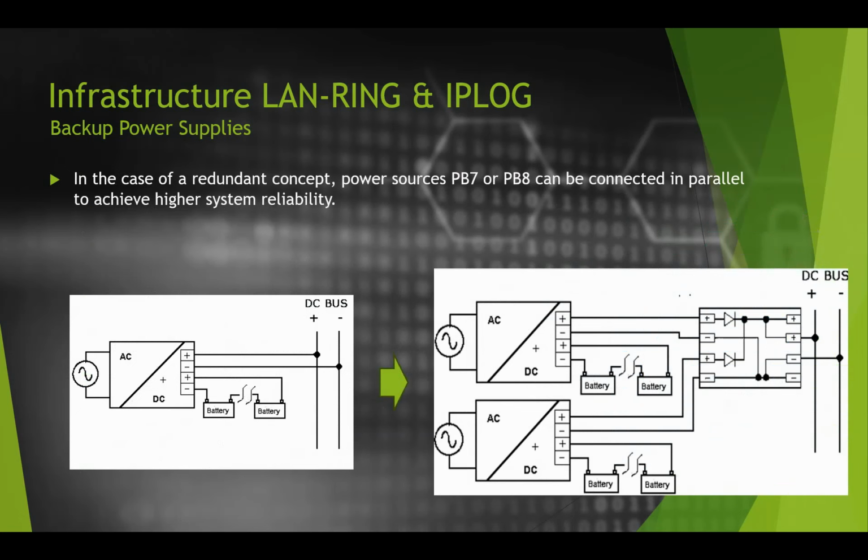The third advantage of the new sources is the possibility of their parallel connection. The connecting element with smart diodes ensures the safe disconnection of the damaged source from the power bus.